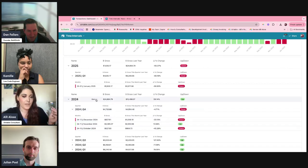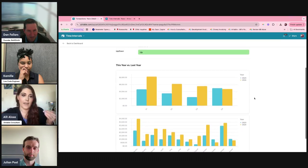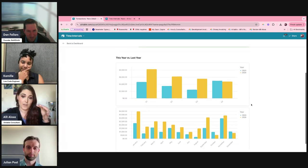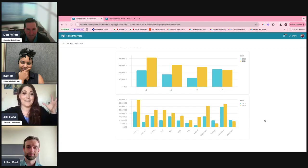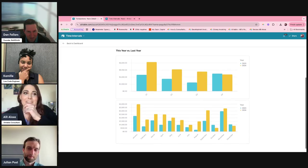If I open up the year, now I can look at this year, which is 2024, the yellow, compared to the year before at a quarter level as well as at a monthly level. So I'm really just, like I said, bending these linked records to my will and putting the data where I need it to be so that I can get these pretty looking charts. Super cool. Yeah, I'm really excited about this one.